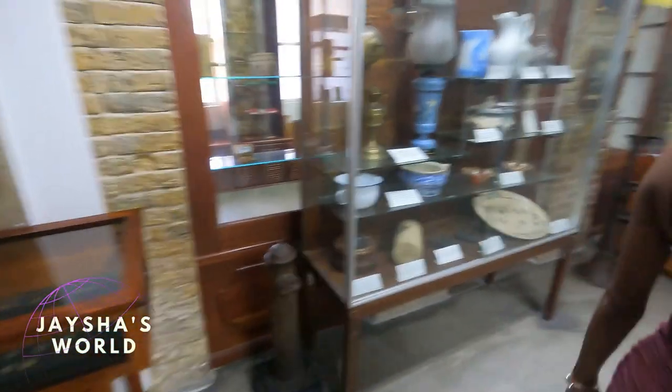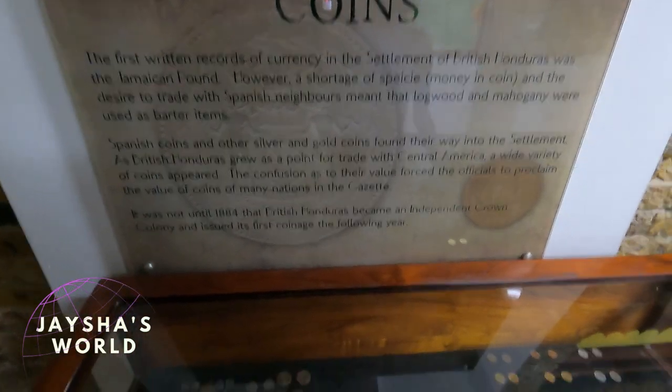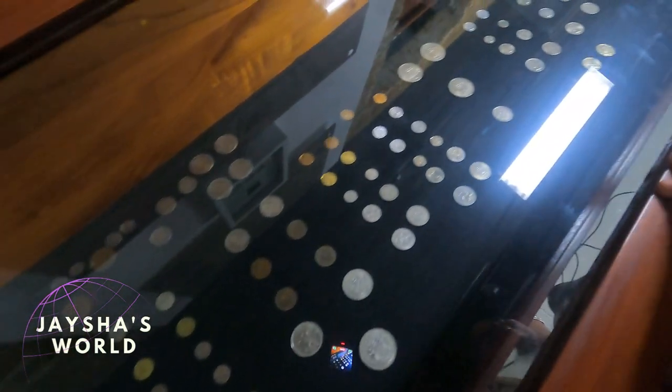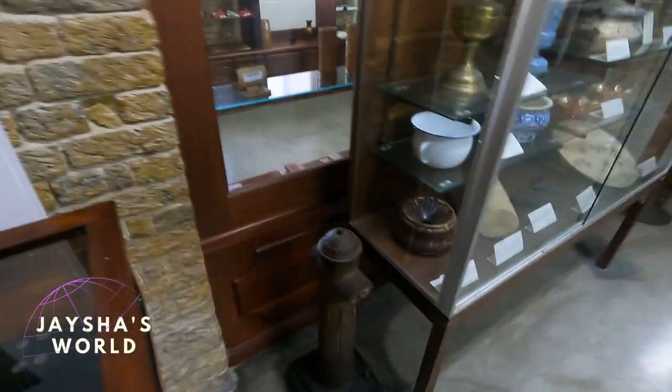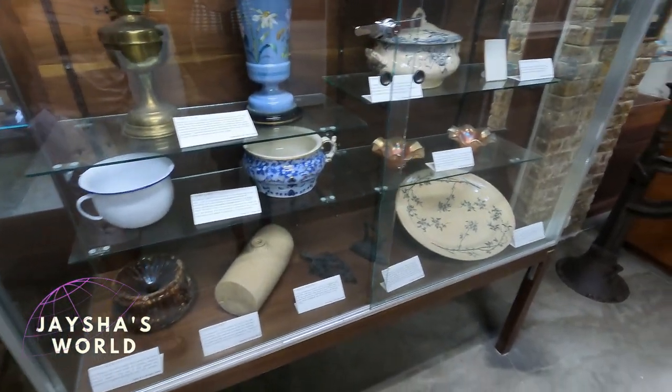So the first written records of currency in the settlement of British Honduras was the Jamaican pound. However, a shortage of specie, the money in coin, and the desire of trade with Spanish neighbors meant that logwood and mahogany were used as barter items. Let's go. That's nice. Are like the mugs and lamps and dishes.